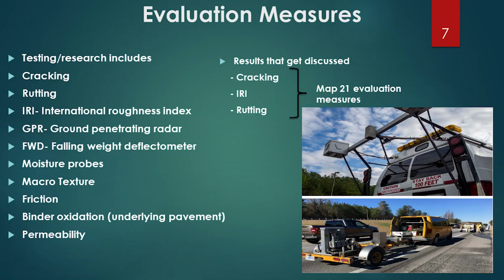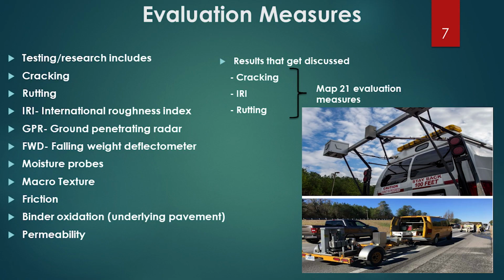The evaluation measures were cracking, rutting, IRI, ground penetrating radar, FWDs, moisture probes, macro textures, friction, binder oxidation of the underlying pavement, and permeability. The ones that mainly get talked about, simply because they're the MAP-21 evaluation measures, are cracking, IRI, and rutting. There is a lot of other information available, but that's typically what gets the airtime.